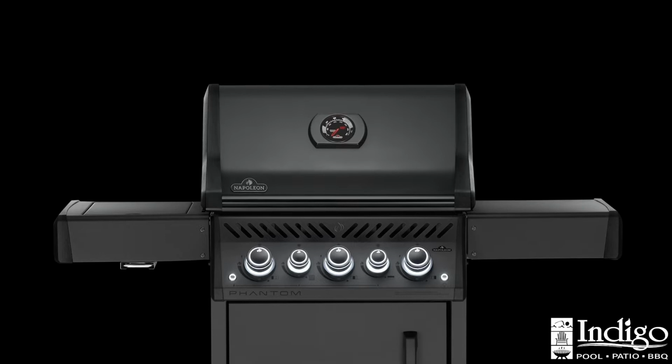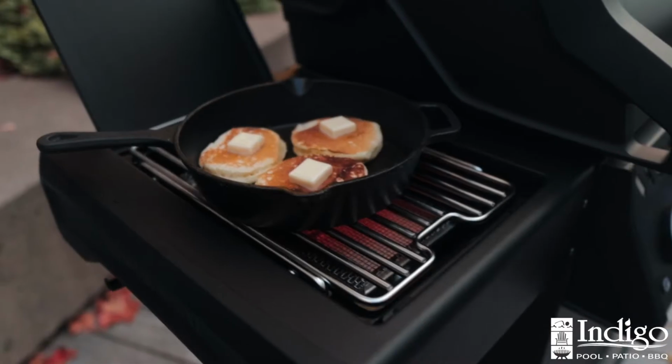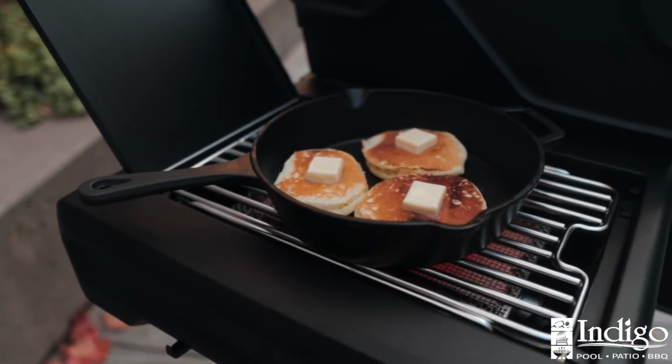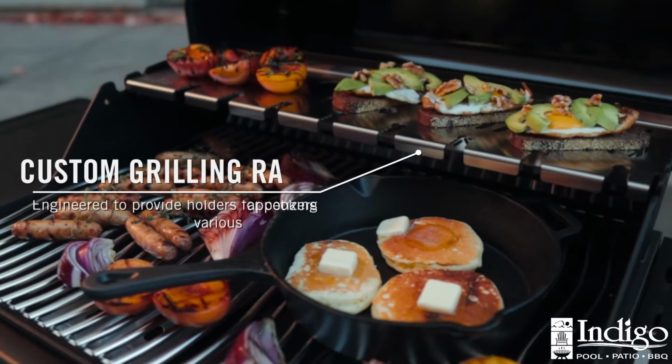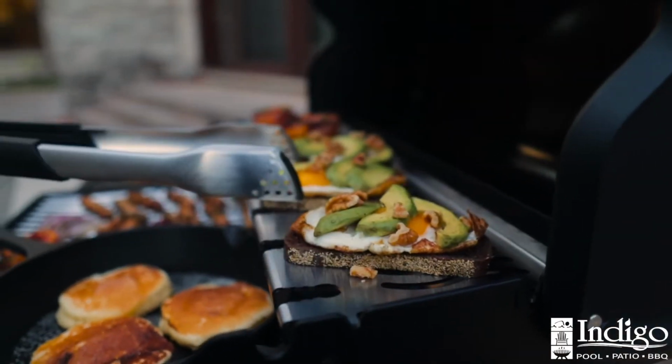Let's not forget about the Rogue RSE425, a three-burner compact grill that can fit anywhere with ease. This grill comes with Napoleon's stainless steel iconic wave cooking grids for that perfect sear every time.